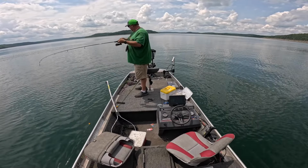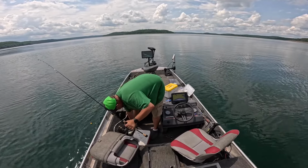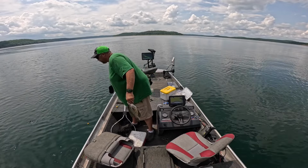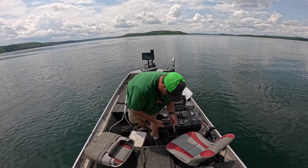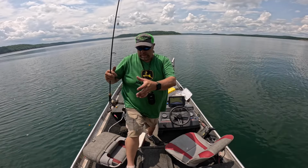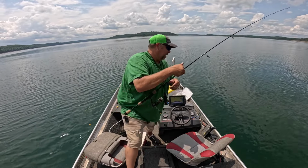I got another one here. I had some technical difficulties, so I shut the camera off, but got us another keeper. Caught this one on the old electric chicken. Not a real big crappie, but it's a keeper, so there you go. Guys, this is what that one come off of. Electric chicken, white and red with black eye. Jig head, really.